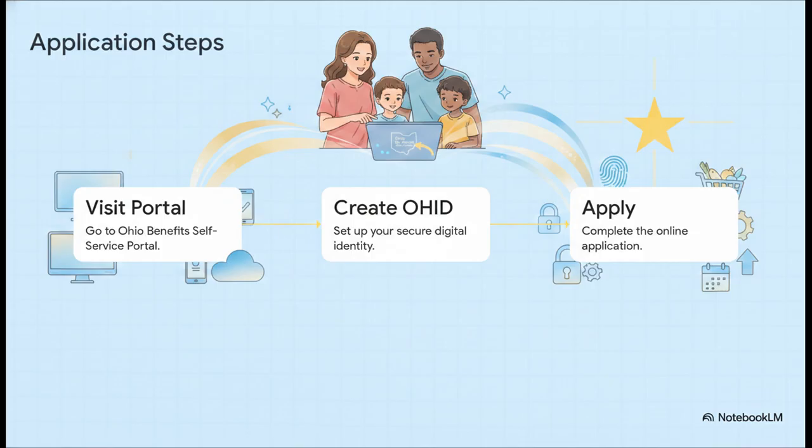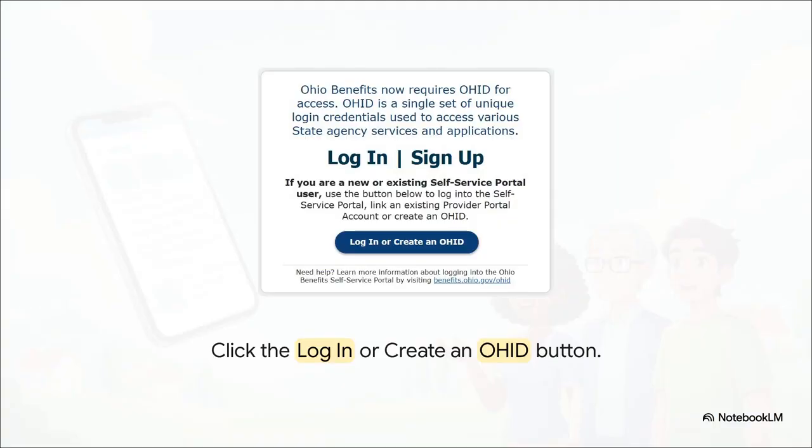It all starts over at the Ohio Benefits Self-Service Portal. So your very first action on the portal dashboard is just clicking the button that says Log in or create an OHID. OHID is simply the state of Ohio's single digital identity solution. Think of it as a master key. It gives you one secure account to access all sorts of various state agency services without needing to remember a dozen different passwords.